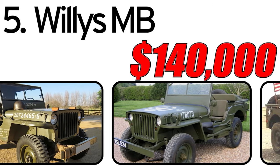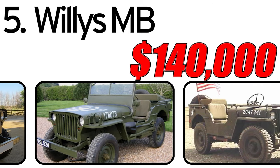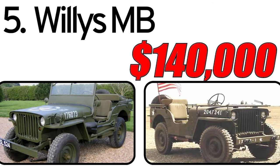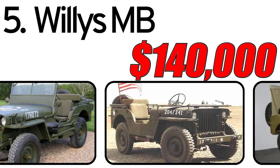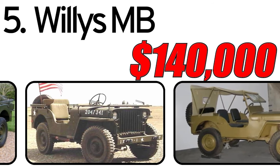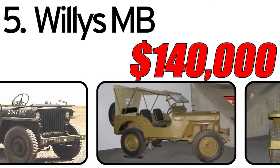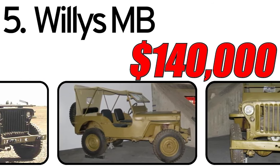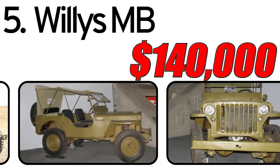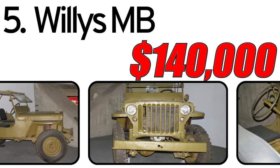Number 5. Willys MB, 1941. The Willys MB is an American military Jeep that was designed by the Willys-Overland Company in 1941. It was created for use during the Second World War and was one of the main vehicles of the American Army. The Willys MB Jeep had a sturdy frame and four-wheel drive, making it ideal for traveling over difficult terrain. It was also lightweight and compact, allowing it to be transported by airplane or parachute.